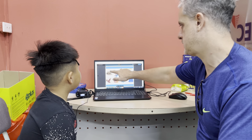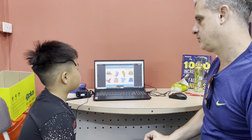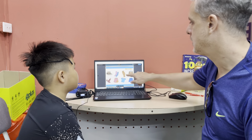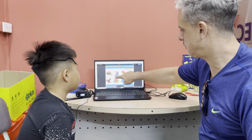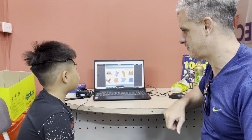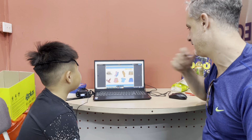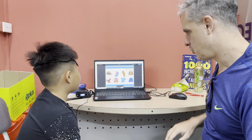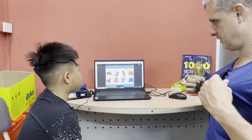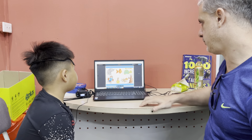What do we call this? Hat. What about this? Pants. What are these? Shoes. No, that's shoes. What are these? Socks. What are these? Shorts. Good. What's this one? I'm wearing it today. What is it? T-shirt. Okay. Now, we can talk about animals.